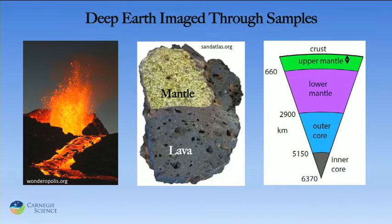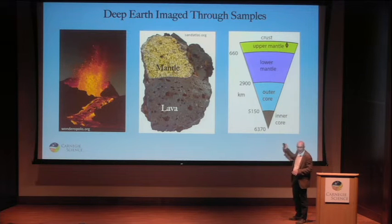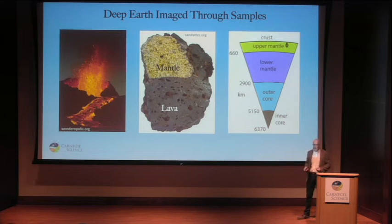But even so, we have to make some assumptions, because these kinds of xenoliths, we call them, these bits of the mantle that are brought up in volcanic rocks, only come from the upper 200 or 300 kilometers of the mantle. So that's a lot of Earth that we don't sample in this way. And so we have to make pretty big extrapolations. Basically, the assumption is this is representative of the entire mantle, for example.